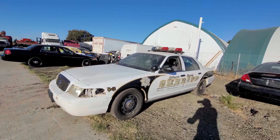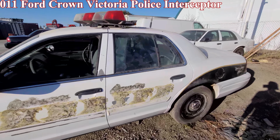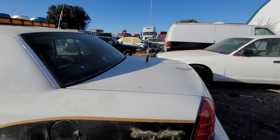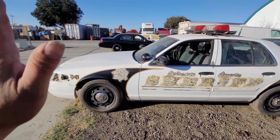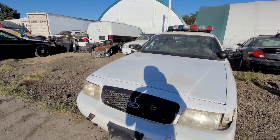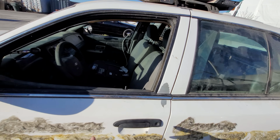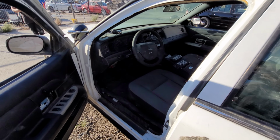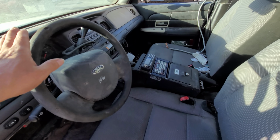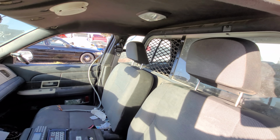I got a really good one for you guys this time. This is a 2011 Ford Crown Victoria Police Interceptor. So the average person gets searched by the police. We here at Crown Rick Auto, we do the complete opposite and we search the police. And oh boy, the things we find in these cars, wow. You gotta see it to believe it. Just look at all these goodies.